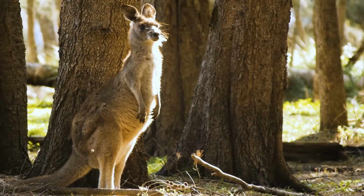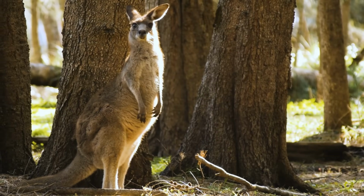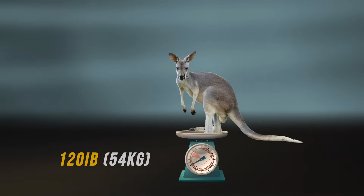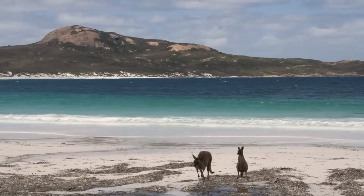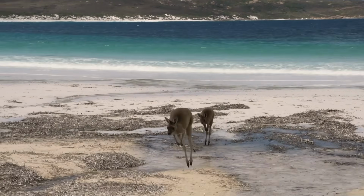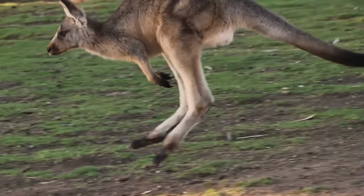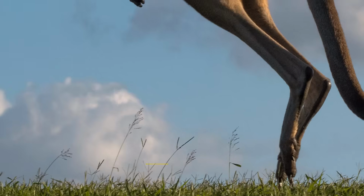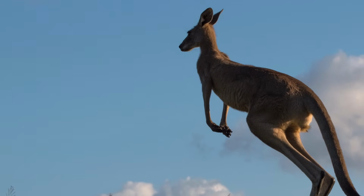And lastly, you'll find the western grey in the southwestern and southern areas of the continent, weighing up to 120 pounds while standing up to 4 feet tall. Of all the different sizes, their most notable ability is to leap forward in a bouncing motion, covering vast distances. The Big Red can cover up to a staggering 30 feet in just one bounce.